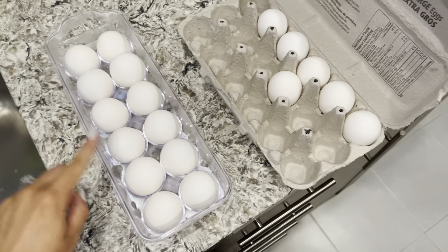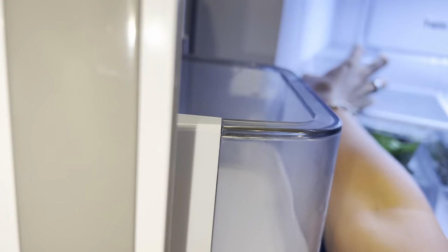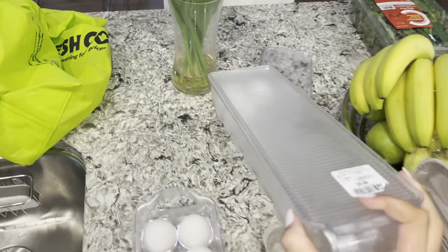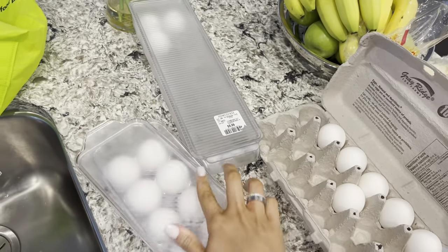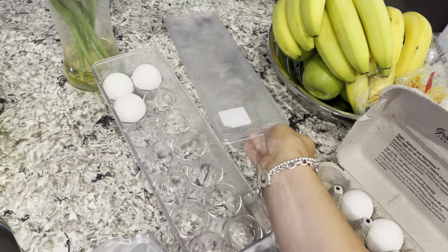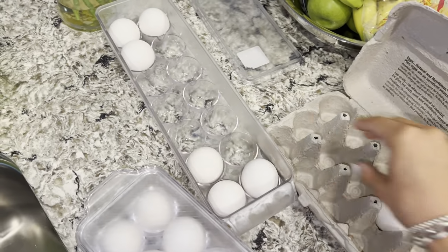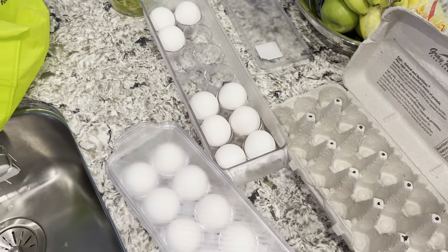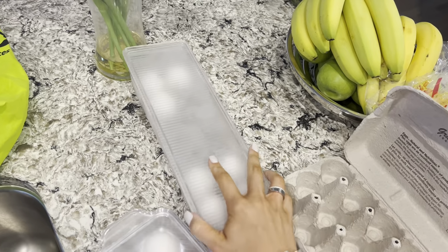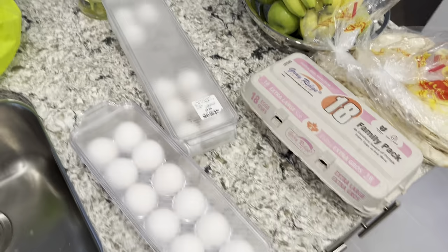And then I have another one of these in the fridge. I'll show you guys that I'm gonna use to put the remainder. And these are my old eggs. Well, from the old carton that I had. Not old eggs, but from the old carton. So I'm gonna put these new ones at the front. That way I know which ones are the old ones. And yeah, all done. This gets me so happy. I love organizing, you guys. It's just the greatest thing ever.